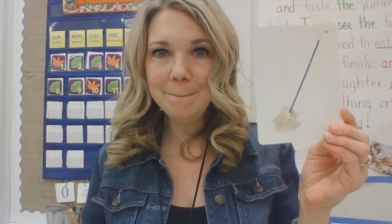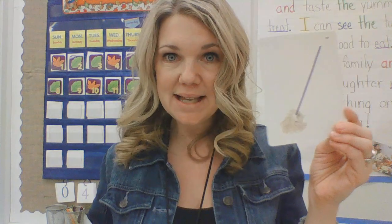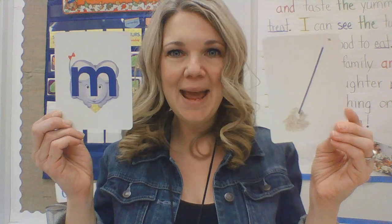This is a mop. Mop. What sound is at the beginning of mop? Mmm, that's right. And what letter makes the mmm sound? M. Good. Okay, kindergarten, I want to look at our letters that we have been learning and do some sounds with them.